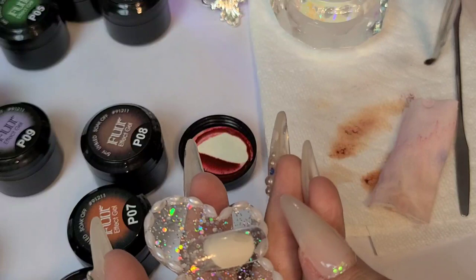Guys, so I hope you enjoyed that. They're beautiful, beautiful colors. Like I said, the 7 and 8, I apologize. The consistency is a little bit different, but I think once you know how to work with it, it's definitely worth giving it a go. And like I said, they're just gorgeous, gorgeous gels. So I really hope you guys enjoyed that review.